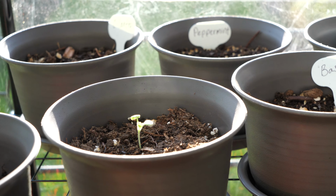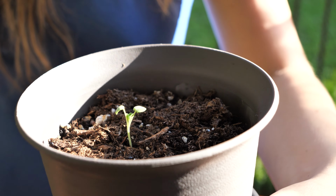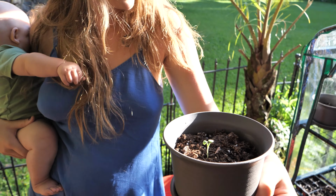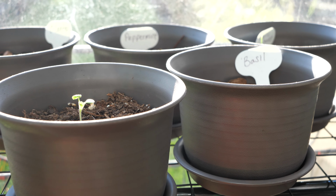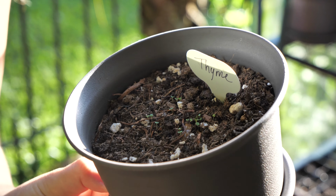I think this is, I have no idea. Something we messed up on, guys, is labeling everything. We ran out of labels and then we kind of just started mix and matching where we were putting stuff. So now we don't know what it is, but it'll be a fun surprise. This just started coming up. You can tell there are like tons of little thyme seeds. So cute.